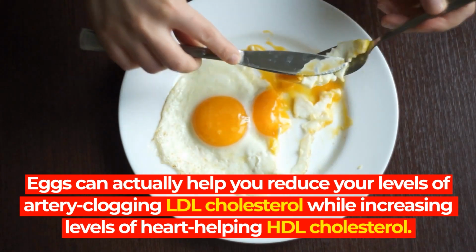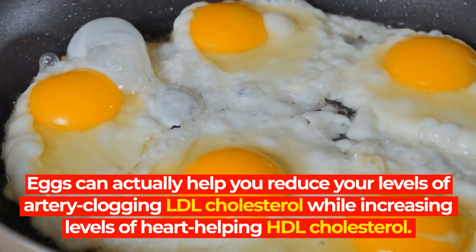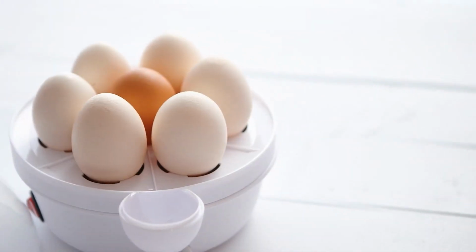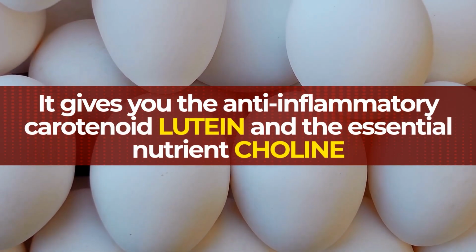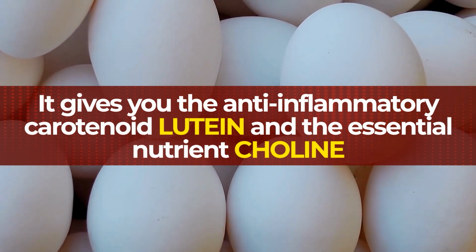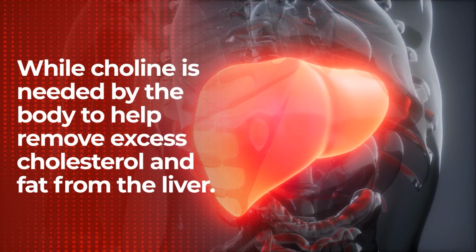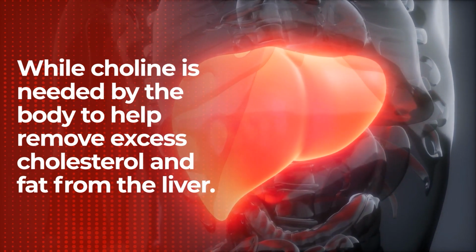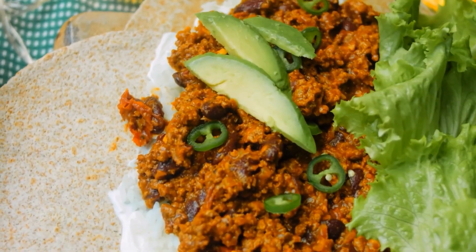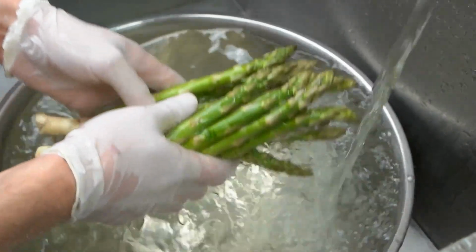levels of artery-clogging LDL cholesterol, while increasing levels of heart-helping HDL cholesterol. Meanwhile, a large egg is only 75 calories, and it gives you the anti-inflammatory carotenoid lutein and the essential nutrient choline. Lutein helps prevent diabetes-related eye diseases, while choline is needed by the body to help remove excess cholesterol and fat from the liver.